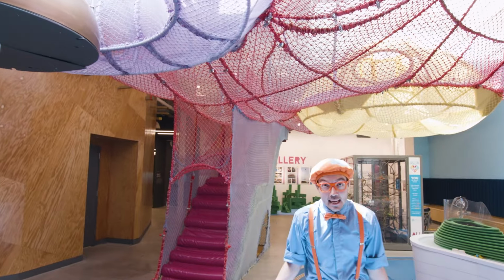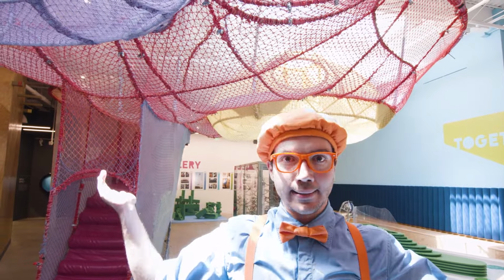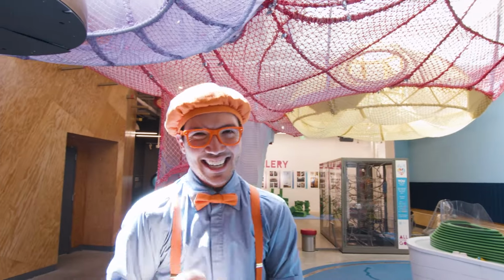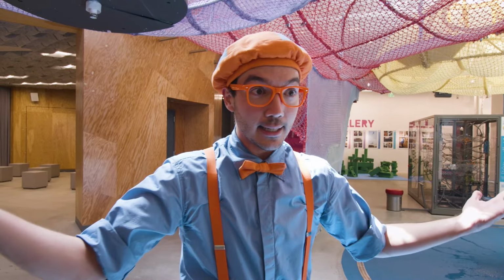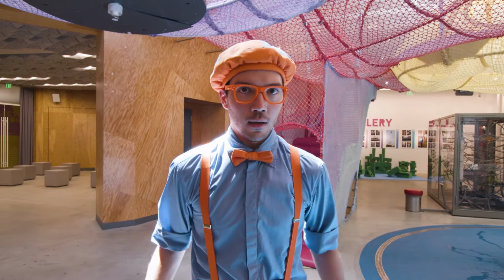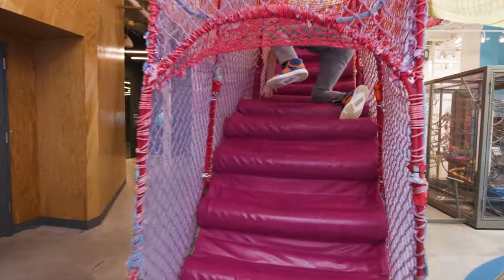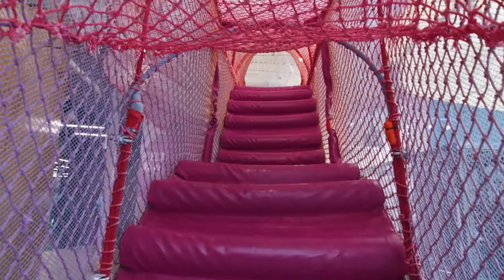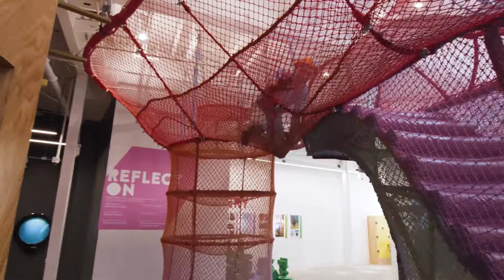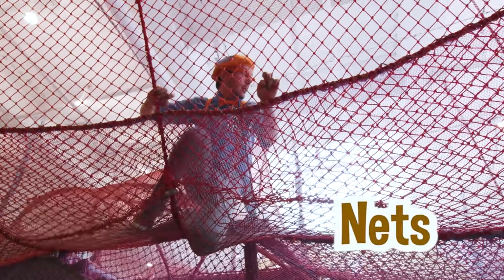This place is amazing. And look above us. It looks like there's a tunnel in the ceiling. I have had so much fun, but I think you and I should go up into the tunnel. Yeah, okay, here we go. Whoa, it's really tricky moving through these nets.